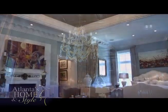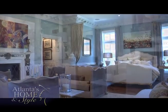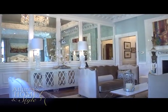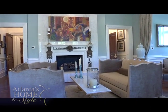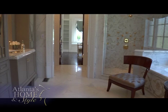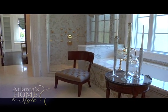And he got it. The master suite is pure elegance. It's got really interesting ceilings, 35 feet tall. People like to relax in the bedroom other than just laying in the bed. There's couches in there and a TV. It's a living room that you happen to sleep in. The owner liked the gold fixtures and the mosaic inlaid tiles, all handmade. We put that in the shower and around the tub.